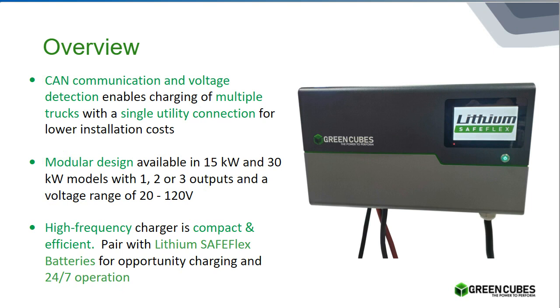And as I mentioned earlier, each of the cables supports multiple outputs concurrently. So the voltage range supported on this charger is anywhere from 20 to 120 volts. And like I said, you can connect to the equipment and it will figure out the voltage and start charging at the appropriate voltage. The other nice thing is that this is a high frequency charger, and what that means is the footprint is relatively small compared to some of the older chargers that you're going to see out there.